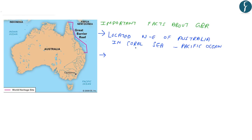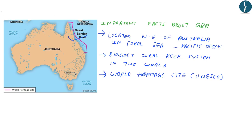Now, let us have a look at the important facts about the Great Barrier Reef. First, it is located in the northeastern part of Australia in the Coral Sea in the Pacific Ocean. As we can see in the map, it is in the northeastern part of Australia. The pink line shows the Great Barrier Reef. The second important fact is that it is the biggest coral reef system in the world, and it is also listed as a UNESCO World Heritage Site. So the geographical location is the northeastern part of Australia in the Coral Sea. It is the biggest coral reef system in the world, and it is also listed in the World Heritage Sites of the UNESCO.